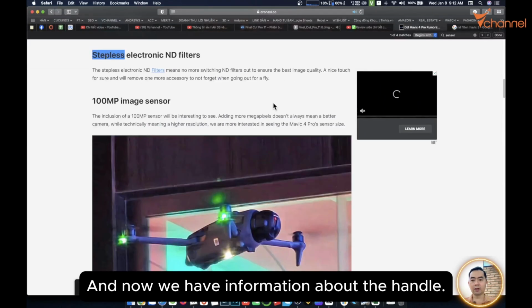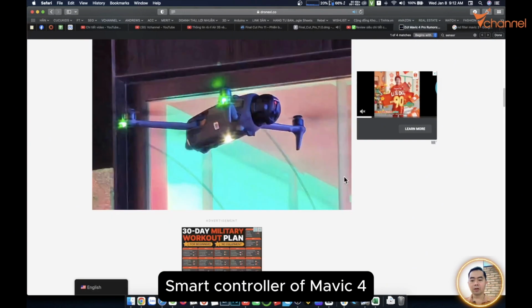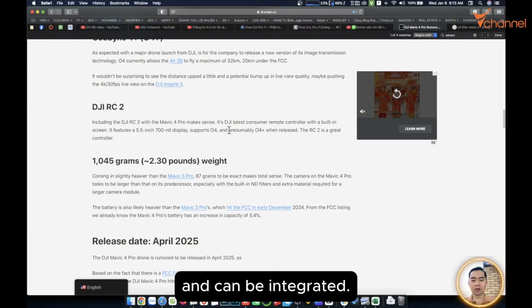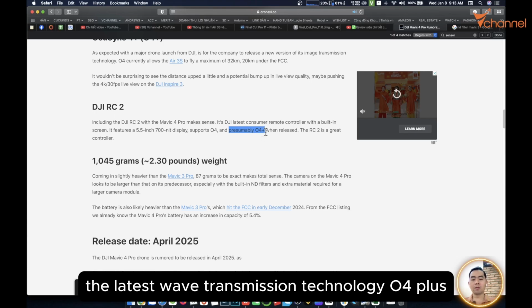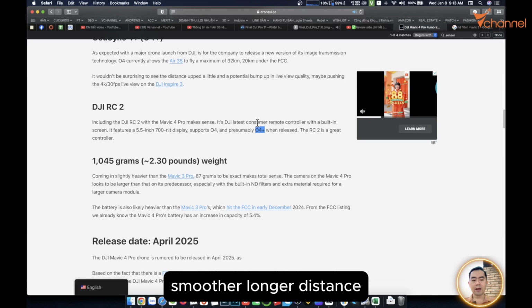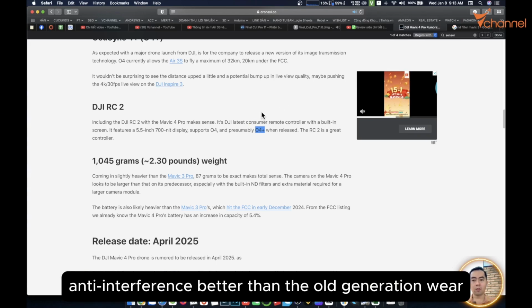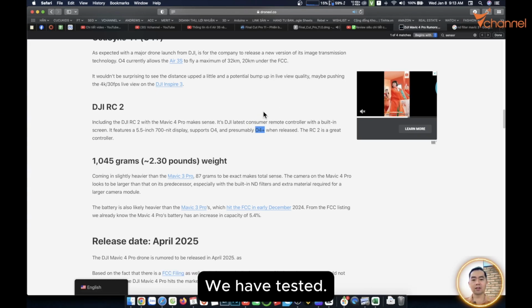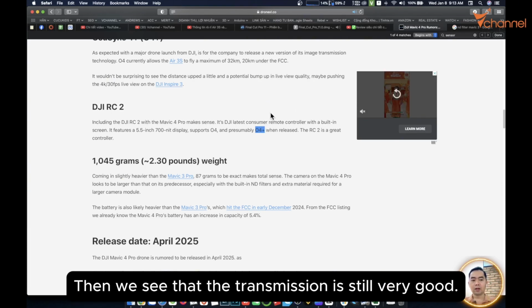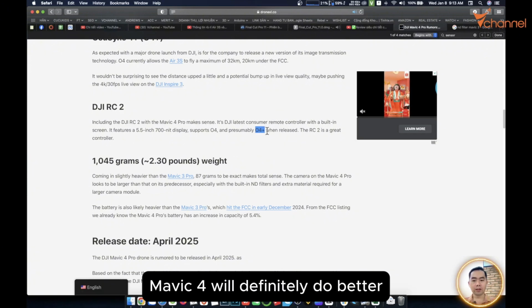And now we have information about the controller, the smart controller of the Mavic 4. The RC has a 5.5-inch screen with 700 nit brightness, and can integrate the latest O4+ transmission technology for image transmission, with smoother, longer distance and better anti-interference than the old generation. We tested the Mavic 3 and saw that it is already very smooth, with a very high refresh rate, and it even flies at great distances. The transmission is still very good. The Mavic 4 will definitely do better.